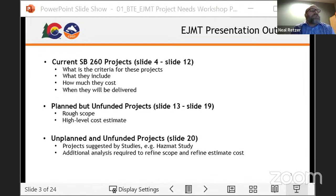We'll also discuss what they include, how much they cost, and then at the very end, we'll talk about a timeline of when they'll all be delivered. And then we also have this category of planned but unfunded projects. I call these the cans that keep getting kicked down the road. We do have a very good idea or a rough scope of what we need to do and a pretty high-level cost estimate. I'll explain those projects a little bit later and why they keep getting kicked down the road.